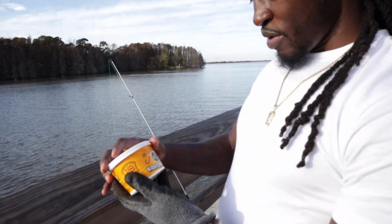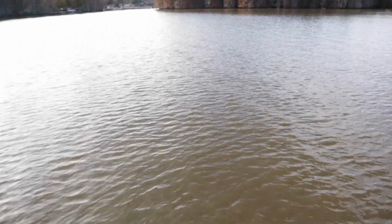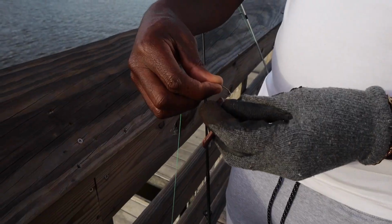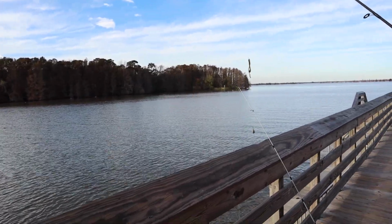All right, y'all, so we're getting the bait. Night crawlers. I hate picking them up, so that's why I got gloves on. Bougie country boy. Current moving, so current probably bringing the fish in. See, I got my worm. Where the worm at? Ooh, that thing moving. Stick that bad baby right in here. See, he don't like that. Y'all throw that bad baby out here. Ran out.